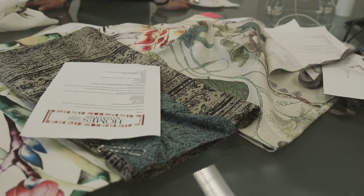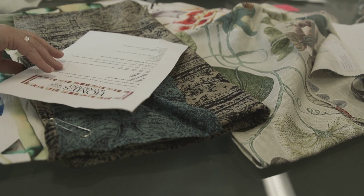The Fabric Awards are an essential part of our DNA, and one of the reasons I think Homes and Gardens plays such a key role for consumers and designers.